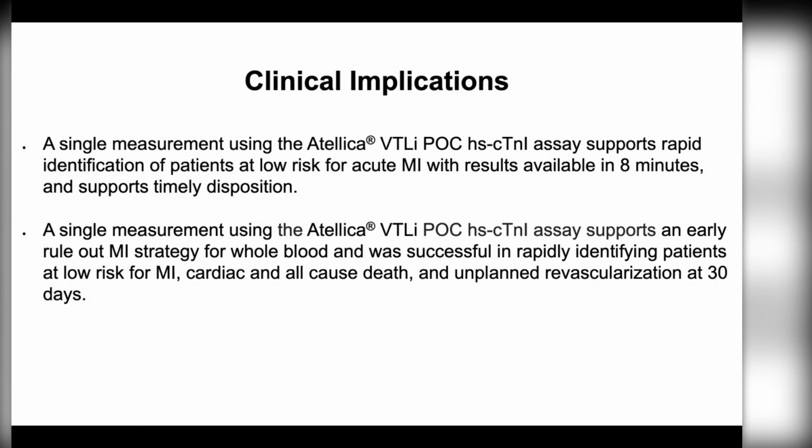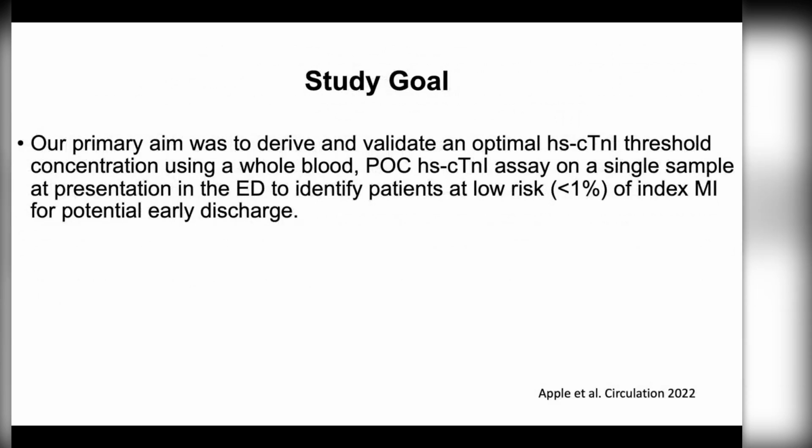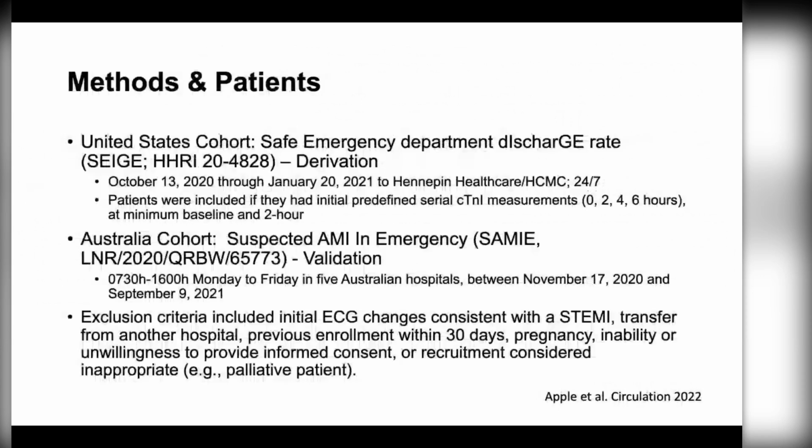All right. So our study goal primarily was to both derive and validate an optimal threshold down by the LOD, using a single sample at presentation to help identify patients not only for early rule out, but also at a low risk, less than 1%, of an index MI for potential early discharge.